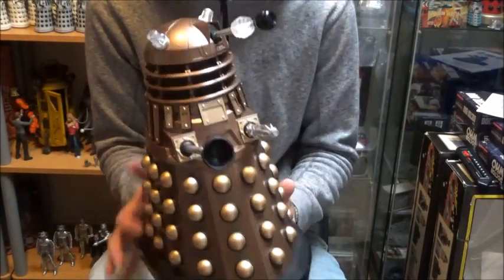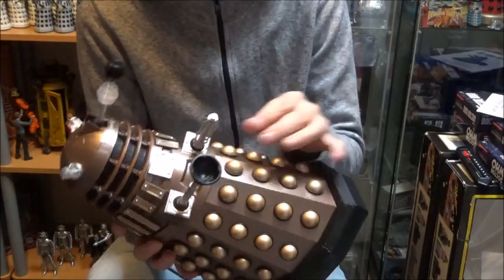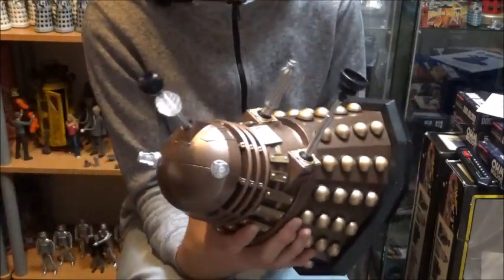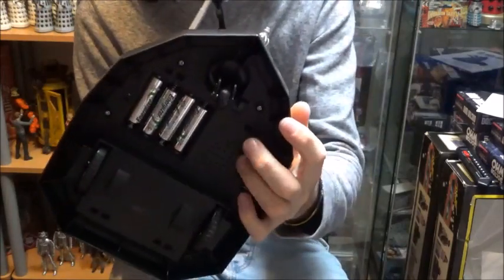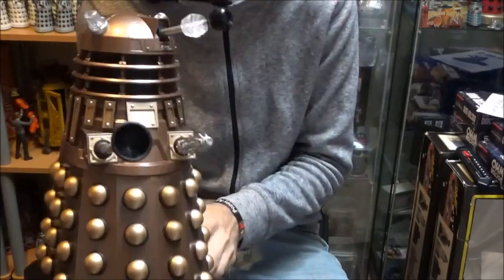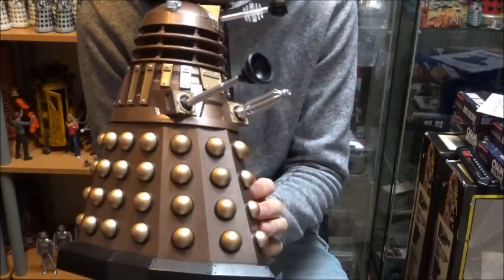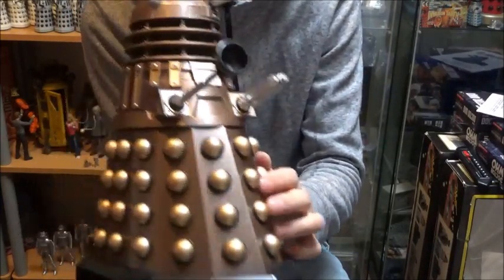I think it's going to look quite nice with the rest of my Daleks, albeit it is a new series Dalek and all my other stuff is classic. There are a couple of options for using this Dalek. So at the bottom underneath here there is a try me button, and if you press that, one of the hemispheres, which takes a while to find, will run you through all the different sounds. So that's what I'm going to do with you guys right now. Here we go. It's this hemisphere here.